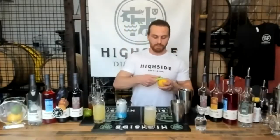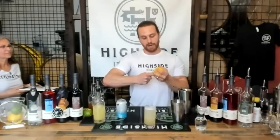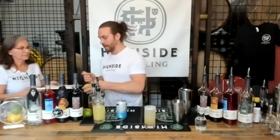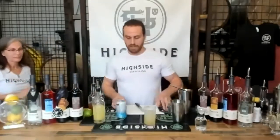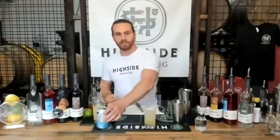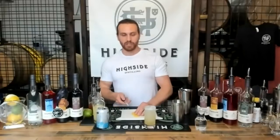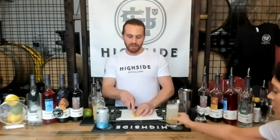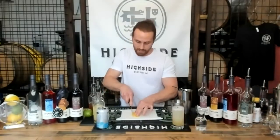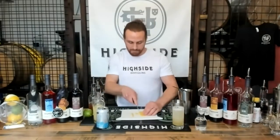So with this wider peel here, I'm going to dig in deep to get a good amount of that pith and get a nice wide piece of it. And then, to get that really pretty garnish that you see in cocktail bars, take that on a cutting board and really trim up the edges nice. You want the piece in the center that's got the really thick part of the pith to be the part that you keep. And so I'm going to trim that on all 4 sides with a sharp knife.